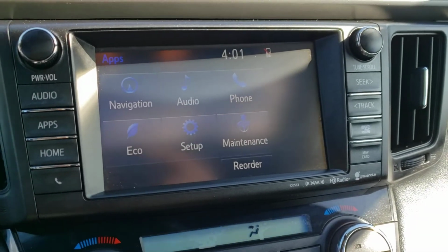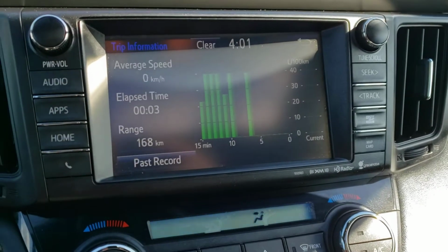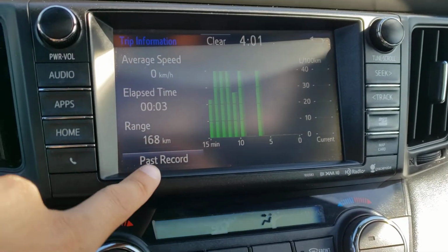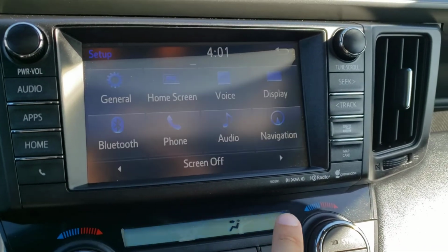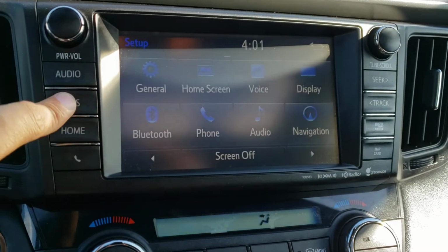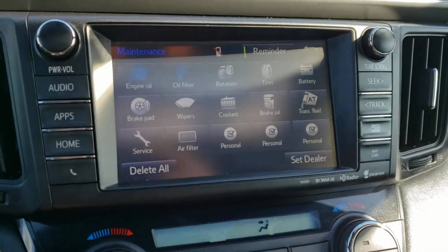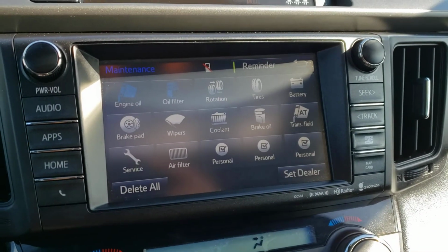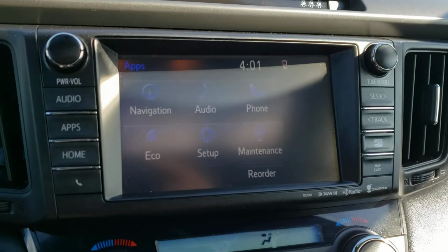If you have your device hooked up, you can also access the phone and messages screens here. And below that, you'll find the eco screen, which will give you your trip information as well as your fuel history. You've also got access to lots of different options in the setup menu here. There's lots and lots to go through. You can really customize the screen to your liking. And finally, you can also set yourself maintenance reminders, which is a really handy feature to ensure you never miss any important maintenance and you can keep your RAV4 in pristine condition.